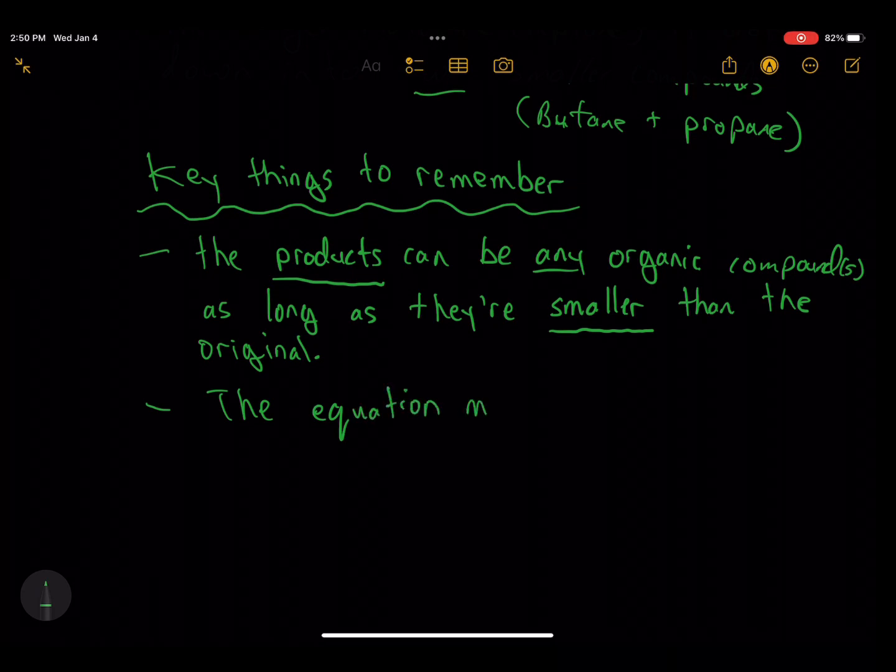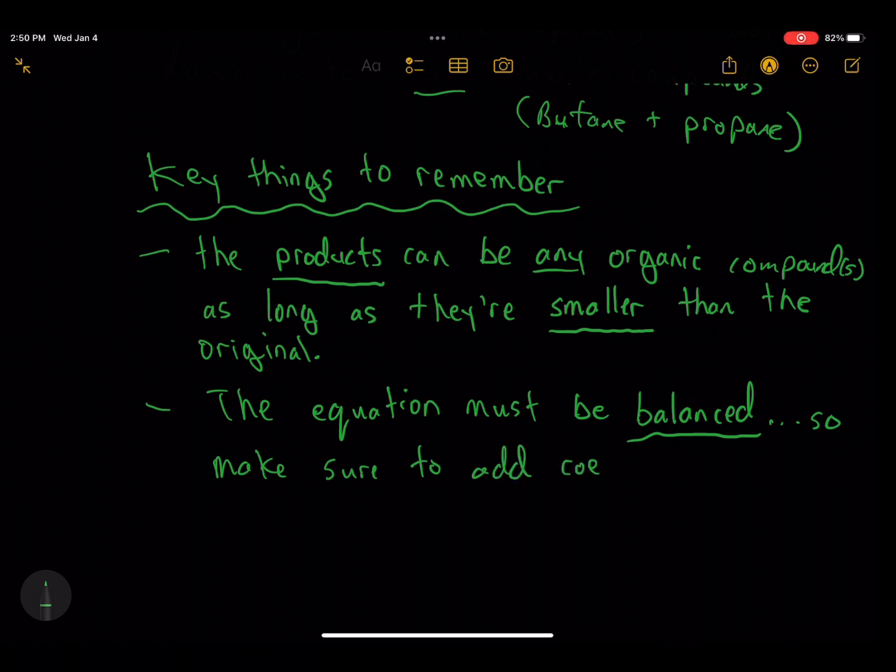And again, depending on how we've broken it up, it can be done several ways, but the equation must be balanced. So I should not see a heptane break into 2 butanes, because that would mean that there's 8 carbons on the product side and not 7. So it doesn't matter what the organic compounds are, but they must obey the law of conservation of mass. So there may be some cases where we need to add coefficients to this in order for everything to be balanced.